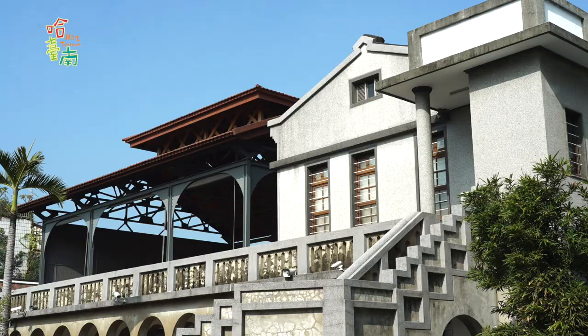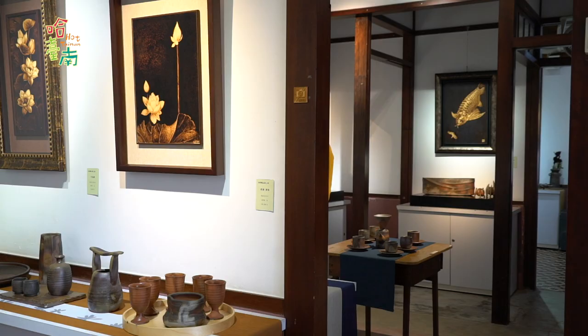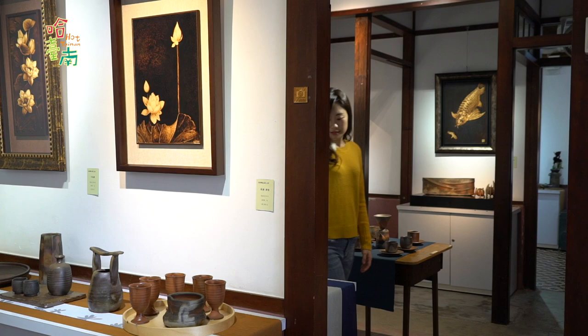Dr. Huang's house was then bought and renovated by local businessman, Mr. Lin Zhengfeng, and then became the museum we see today.